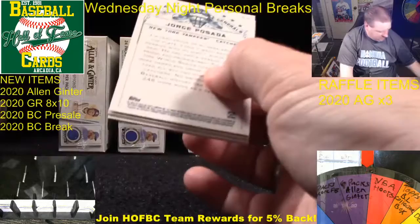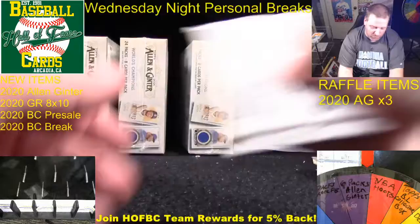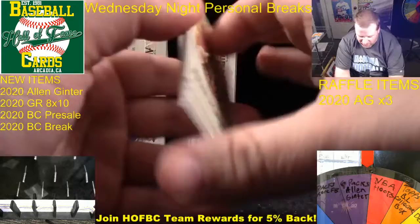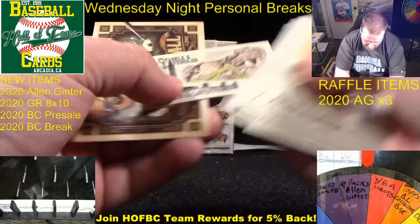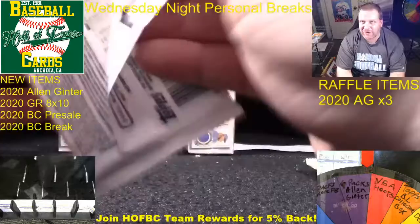I really enjoy the novelty. There's a nice Gavin Lux there. The novelty of Allen and Ginter. I love chasing the rip cards. There's also some really fun stuff you can get in here. It's kind of a little bit like Goodwin Champions from Upper Deck, where you find like the oddball stuff. Some of the celebrity autos can be pretty fun. Fort de Darmont, Cathedrals, or Citadels and Fields. I like the different insert sets. Those are really fun too.